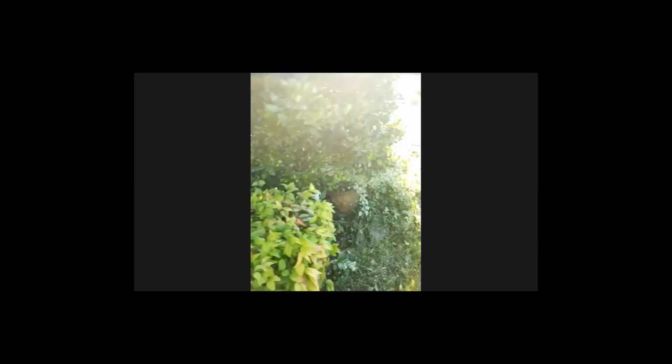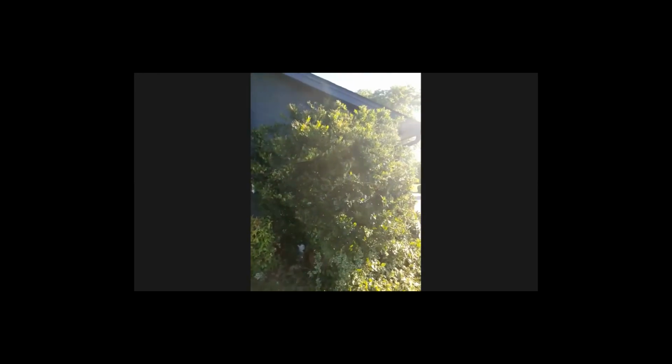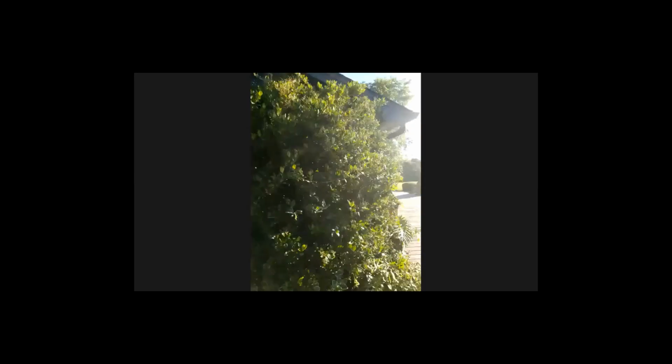Then I've got this guy, which I'm not sure what this bush is either, but we are definitely not taking it down because it makes flowers that bees absolutely love. This was covered in bees this spring. So we'll leave it up, whatever it may be.